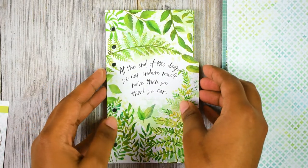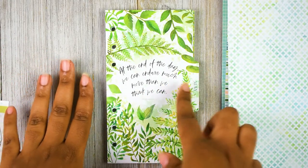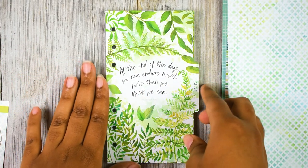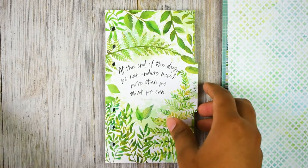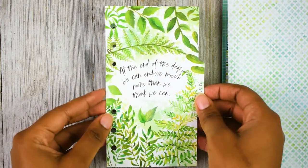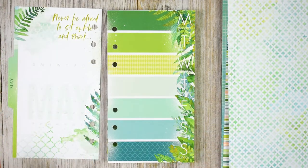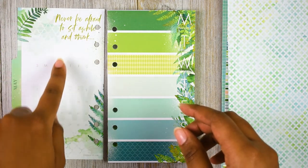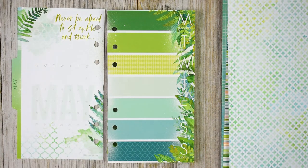So first you have the opening page, which says, at the end of the day, we can endure much more than we think we can. Oh, that's definitely something I needed to hear. But this is the opening page for that. And then you turn that over to the side. Oh, and then you have never be afraid to sit a while and think. And then you have a whole calendar. So what I like about Coco Daisy is that she gives you enough for just 1 month. And then you can change up your look every single month. I think that's pretty cool.